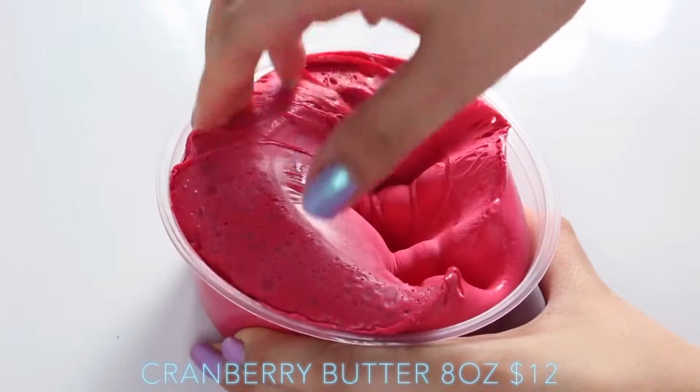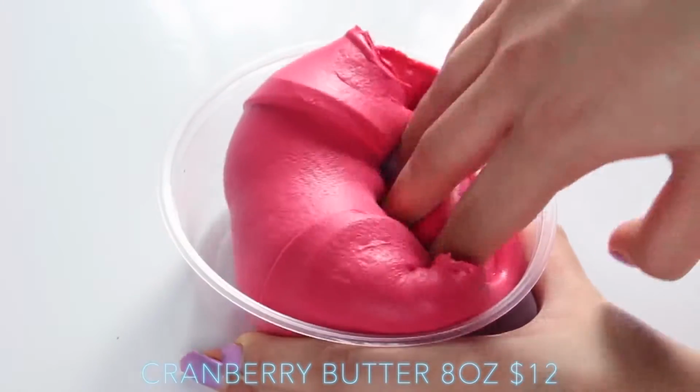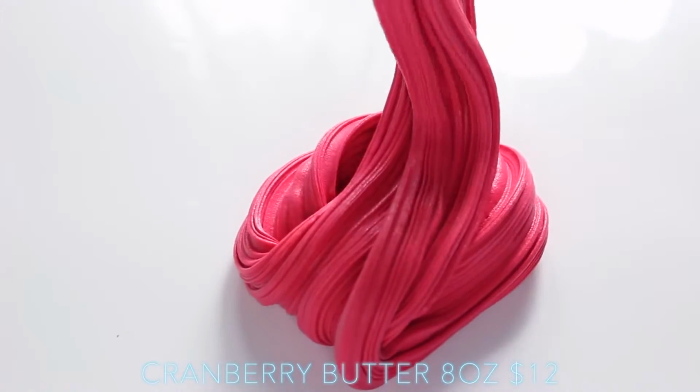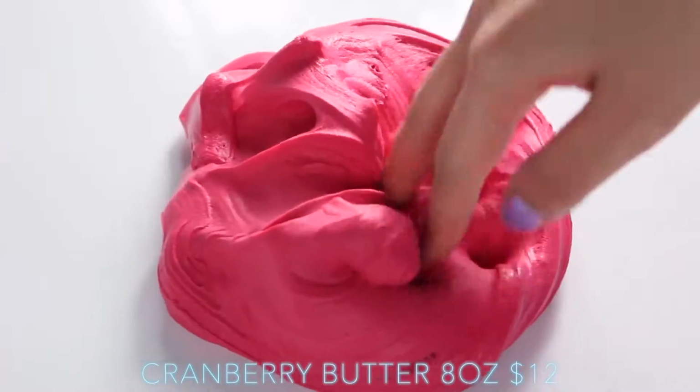My favourite slime shop ever is probably Slime Strawberries, just because her slimes are so underrated and so amazing. So this is her cranberry butter, and as you can see, it's so thick and so vibrant.